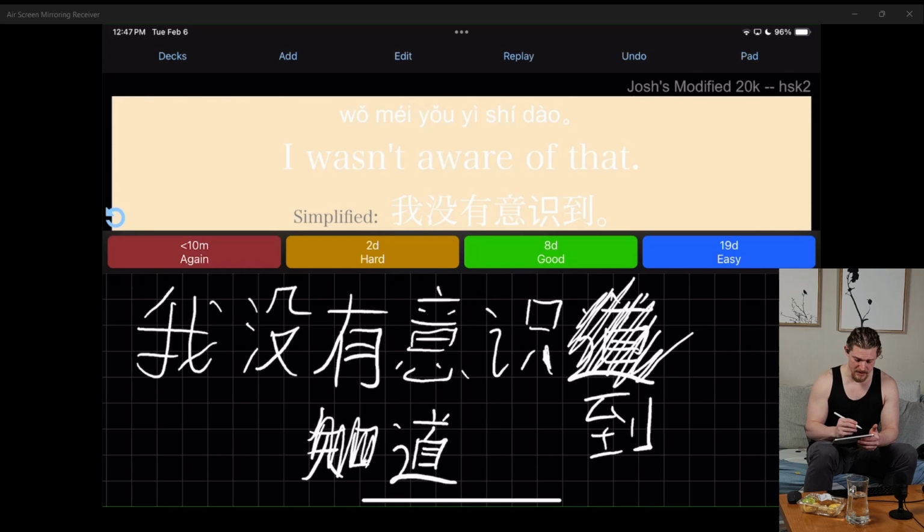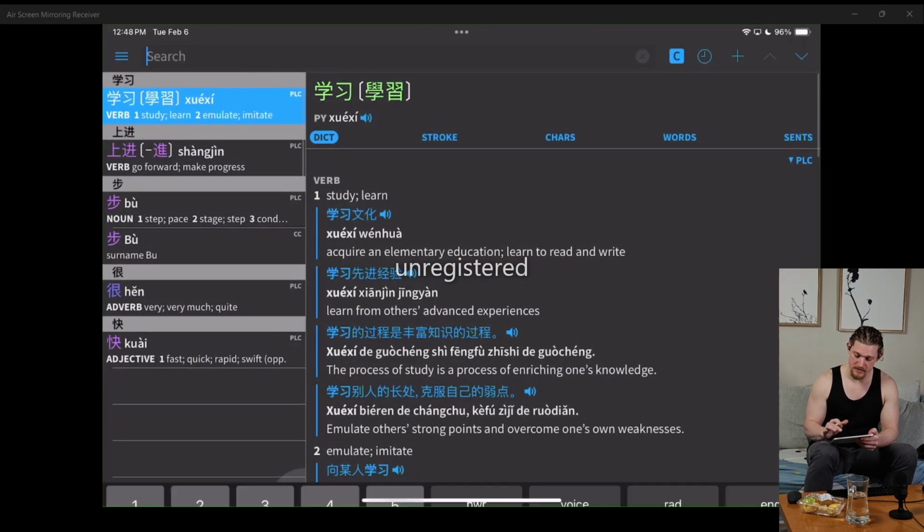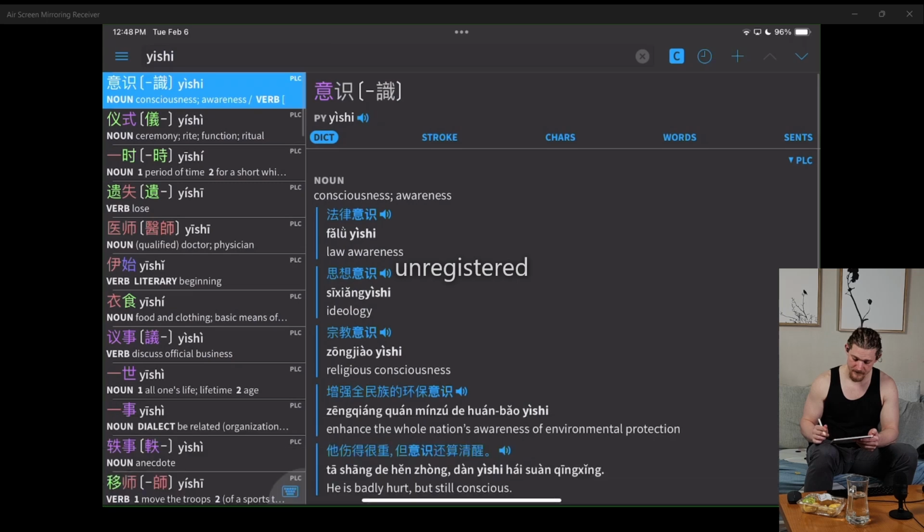So, 我没有意识到. Let's go ahead and go through these. I. This is mei, which means to not, like not possess or not have something, or to have not done something. So, 我没有, you most typically translates as have. So, 没有 means to have not. So, 我没有意识. Let's go ahead and check out 意识 inside of Pleco. 意识. Consciousness or awareness. I have not awareness.